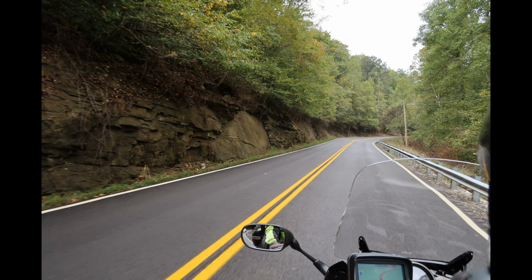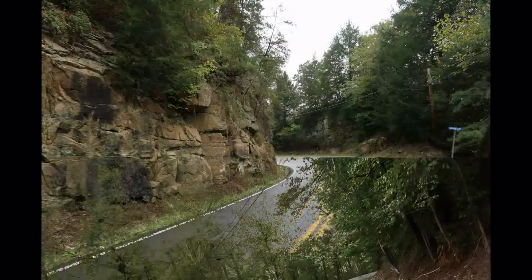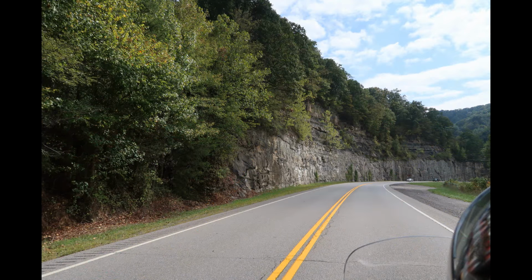Yeah, Route 3, I tell you, it is one road you don't want to miss. If you're ever in the area of eastern and southern Kentucky, look up Route 3. You won't regret it. And the further south you go, you can start seeing the hills get bigger. Turn into mountains. Oh yeah, it's beautiful.